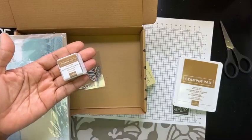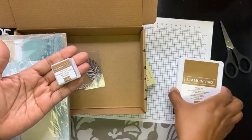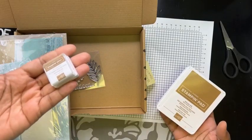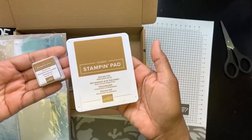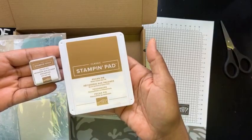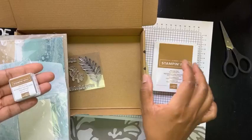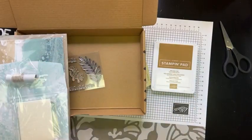I just like to keep my ink spots separate, and I keep them in different storage. And I don't like to use them if I don't have to, because sometimes I gift my ink spots. And so here is the same color, Pecan Pie, in our regular stamp pad. So I like to grab that. And then I take these out and I set them to the side.